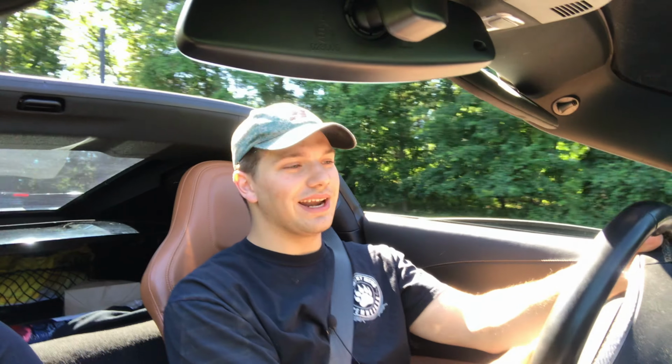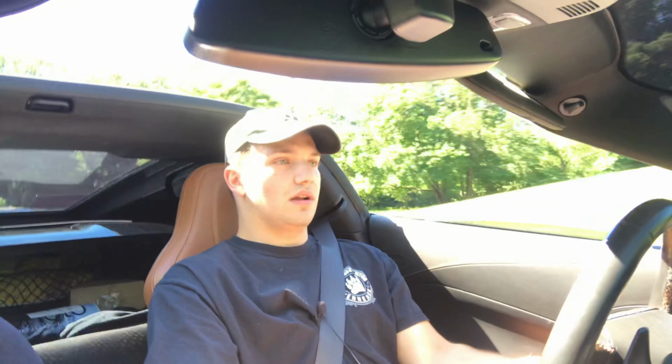But still, you can just tell that this car just wants to go. I'm trying to keep it at low RPMs, but as soon as you give it a little bit of gas, you're looking for the brake. As soon as you give it half throttle, I'm blown away by this car.